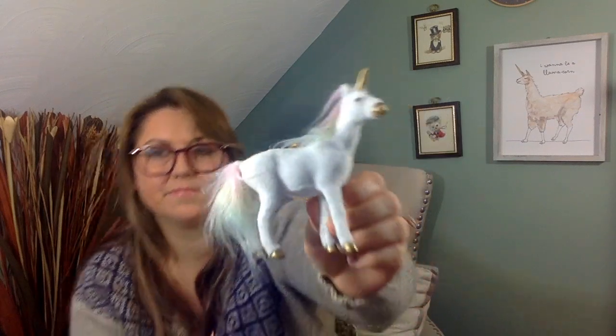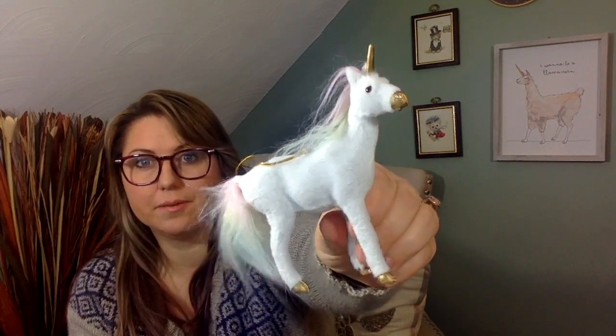Look at this. It's a little unicorn. She has some bed head. Let's fix the bed head. I think maybe I need to put one of these lights here. Yeah, that's a little better. So you can see my little unicorn. Look at her pastel rainbow hair. I love her. So that came from Amy with the project bag, which I love.